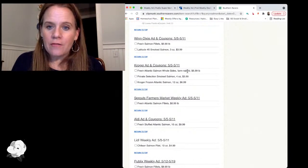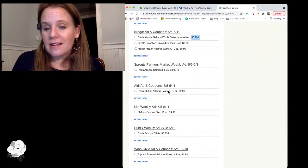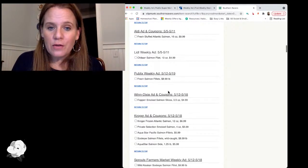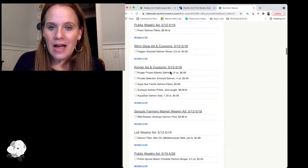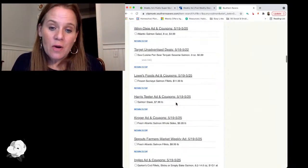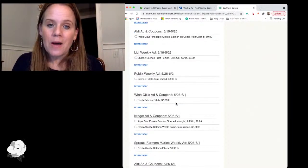Kroger, we've had a farm raised $6.99 a pound. That was in May. You get a good glimpse though of what the go-to price was. Publix had it for $8.99 a pound because we know Publix likes to be a little higher, but you can see how this works. So maybe I didn't need to know all the way back to May. Maybe you just wanted to know the last month. Use the item search to help you spot that.